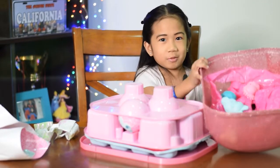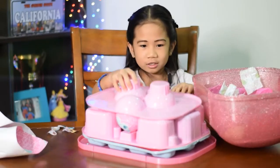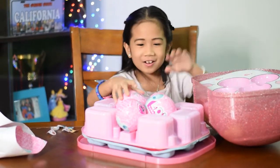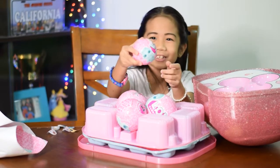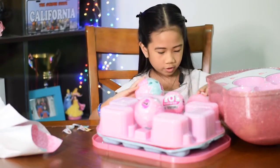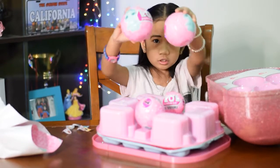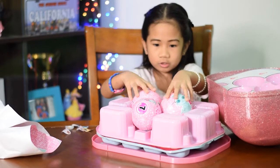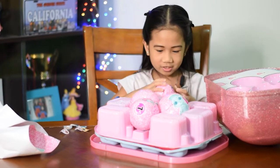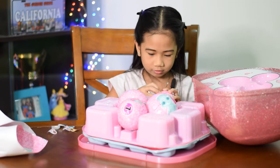As you can see, there's much more. What? Oh, I took it. Two of these are dolls. See? So yeah. Let's first open the little sister. So excited. See here.